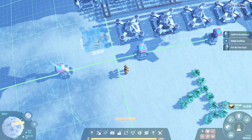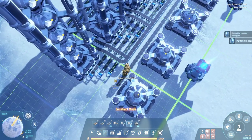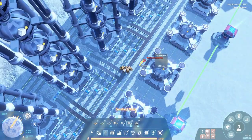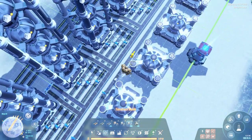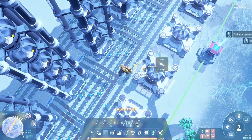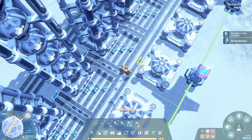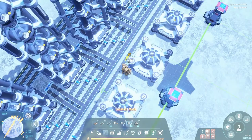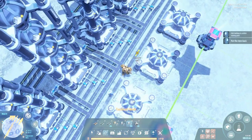There, and final one, right there. Okay. Some sorters. Then we just need to get some more matrix labs, so that we can top these up. And then next time it'll be back to Iota Bootis, and make sure that all our science there is stuck into logistics towers.